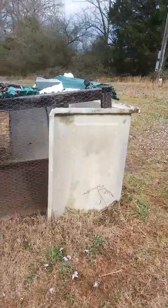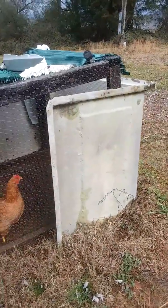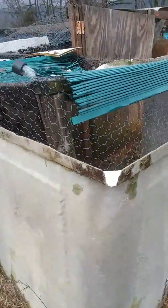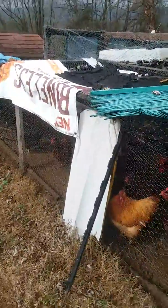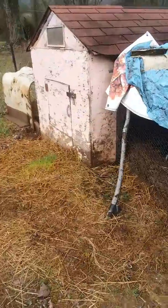And this here, a judge that lives up the street from us was redoing his bathroom, and this was his old tub wall. When I saw it, I knew it would be perfect to go around the end of the chicken coop, because this end of the coop faces the woods. I was really afraid that if we were going to get predators, this side of the coop would probably be the first place they went. And this has worked just fine. And it's ugly, and I know that, but it does what it needs to do, at least for now.